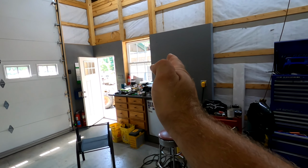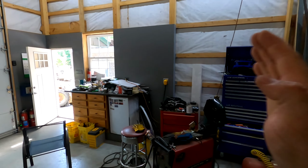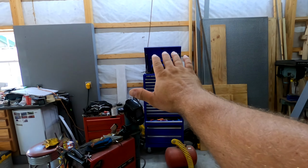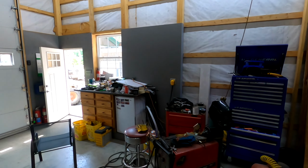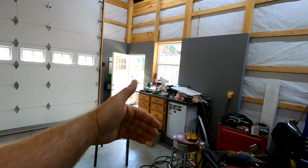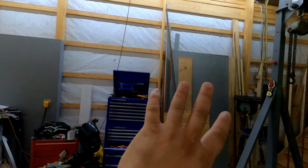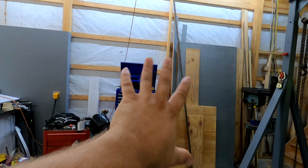And from here back will be enclosed. So it'll be like a 30 by 16 deep addition, and then this part of it will just be a nice covered porch, which is really nice when it's snowing, and you can just walk from the snow onto a nice porch and then come in here without dragging snow everywhere. So once the addition's on, this part actually just gets cut out and becomes a huge pass-through.